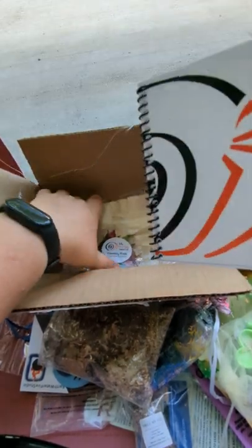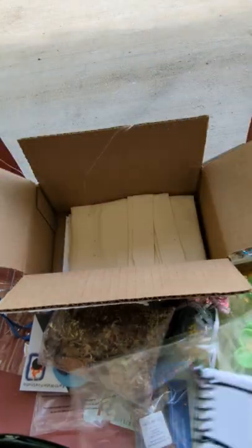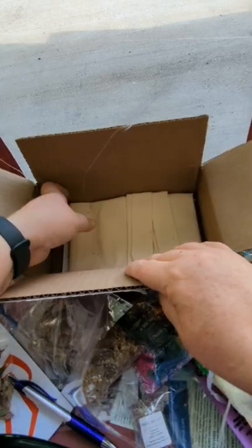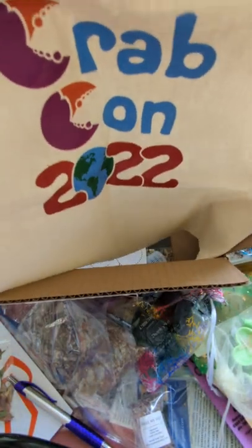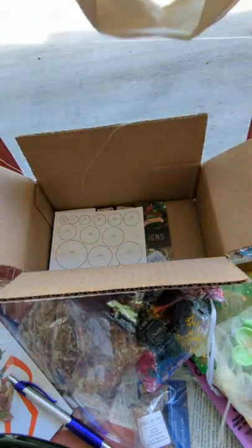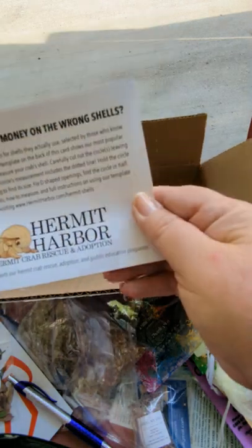You never know what you're going to get in your VIP swag, even when you're one of the CrabCon organizers. But I love the surprise. I legitimately love the surprise. And then Mary each year does a bag. Canvas tote bag with the logo. Love it, love it, love it. Now I have somewhere to put all my good stuff after I get done unboxing it. This is such a handy thing.